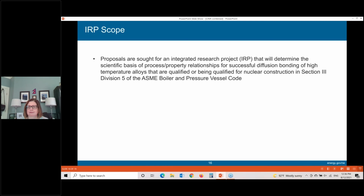Do you foresee any need for thermal hydraulic studies associated with this IRP? Only to the extent that thermal hydraulics will help us to understand the diffusion bonding process. But not being a thermal hydraulic person, I will say that that does not seem to be something that helps, but I don't know the type of thermal hydraulic analysis that the questioner has in mind. Over.